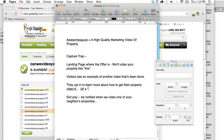Or a "no thanks, but send me other bids." So let's make this a little more visual here. Now you can translate this all into a fan page too, which might work well. If the video is really good, you might put all this, as well as on a regular landing page, in a fan page. So might also consider a fan page.